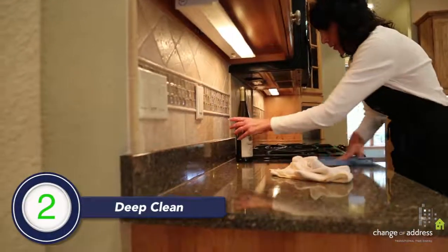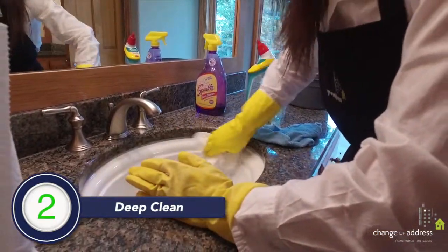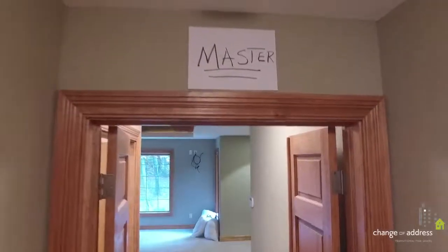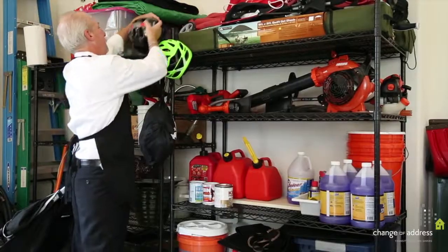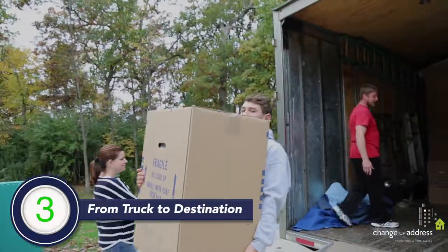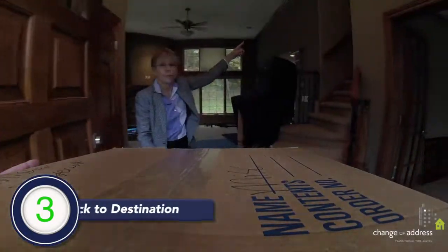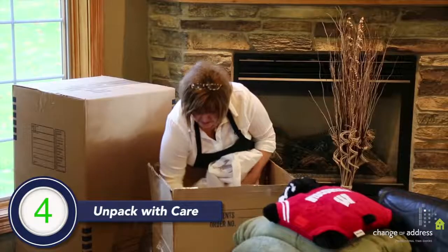On the day of your move, our crew begins with a deep clean while your moving truck and boxes arrive. Rooms are properly labeled and crew members assigned to areas of your home. With Change of Address's guidance, items go directly from the truck to their intended rooms. Each item comes out of the box with care, and its proper place is determined in your home.